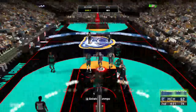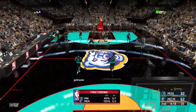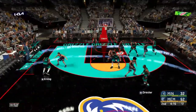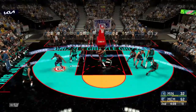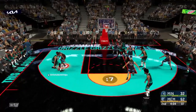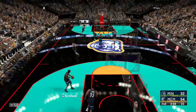Trying their best to catch up. Can't fault their performance from the line, especially this quarter. Outside Irving. Pass to Harden. Antetokounmpo outside. And Antetokounmpo with the jam. How about the flash by Antetokounmpo?